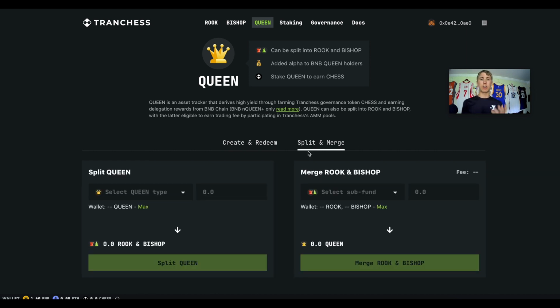Now the Queen token is where the magic happens in order to make your Rook and Bishop. So if you have some N Queen, you can literally take one N Queen and split it into the equal parts Rook and Bishop. So the reason why this is showing about 111 is because the price of BNB is actually around $220. And this has to do with the fact that Bishop, of course, is your stable coin and Rook is the other portion. So when you split up one Queen, you get 50 and 50 of each of the other tokens. So when you're actually splitting these, you are getting the 50-50 pairs of the Rook and the Bishop token.